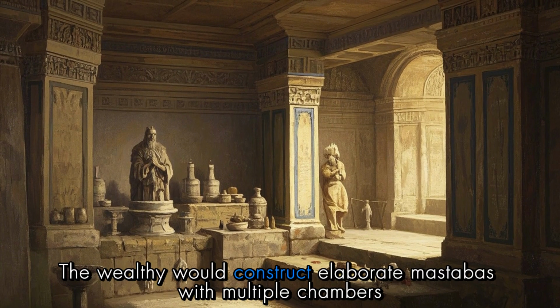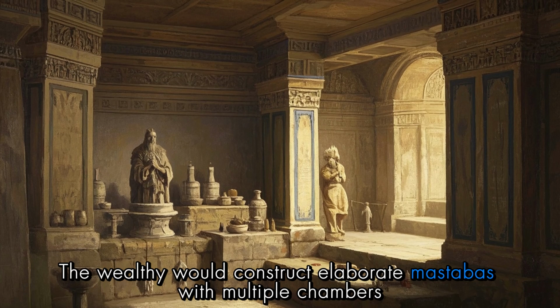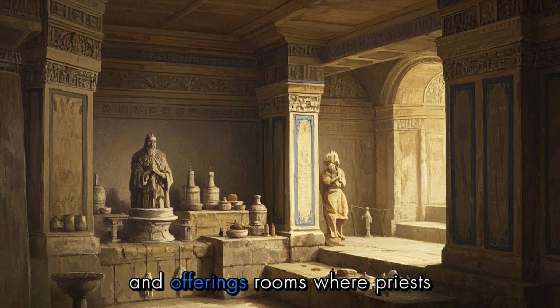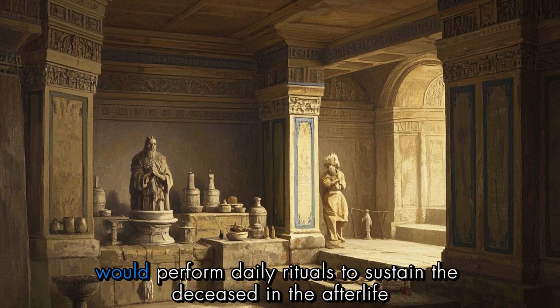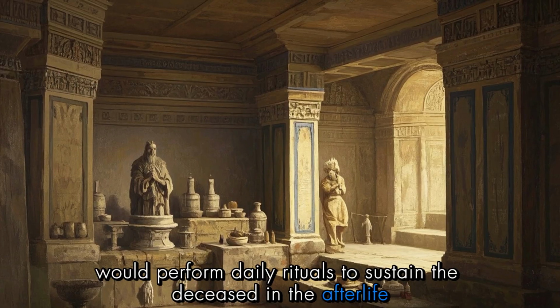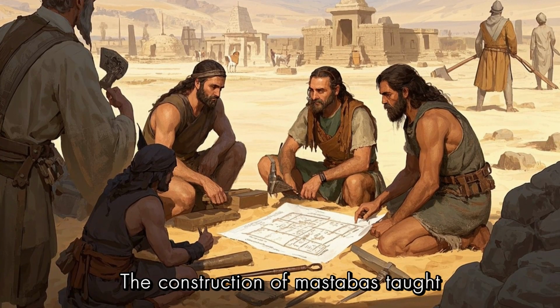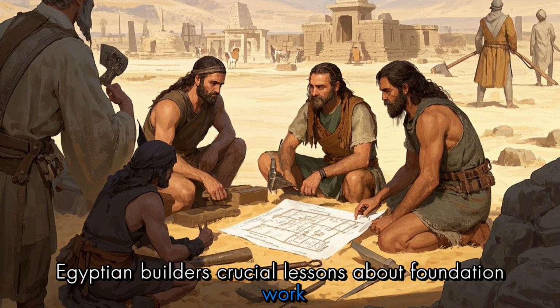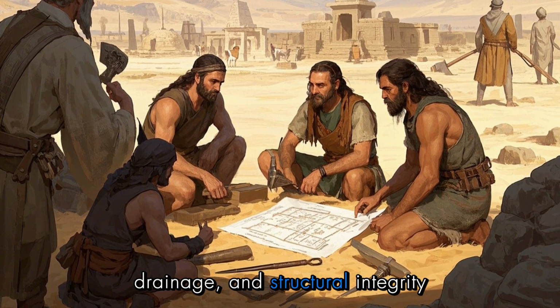The wealthy would construct elaborate mastabas with multiple chambers, decorated walls, and offerings, rooms where priests would perform daily rituals to sustain the deceased in the afterlife. The construction of mastabas taught Egyptian builders crucial lessons about foundation work, drainage, and structural integrity.